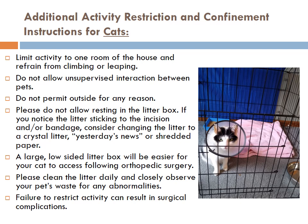A large, low-sided litter box will be easier for your cat to access following orthopedic surgery. An old baking tray or cake pan can work well for this purpose. Please clean the litter daily and observe your pet's waste for any abnormalities. Failure to follow exercise restriction guidelines can result in surgical complications. If your pet is typically very active and you think you may have trouble adhering to these instructions, please let your doctor and surgical team know so we can develop a plan to ensure that you are successful.